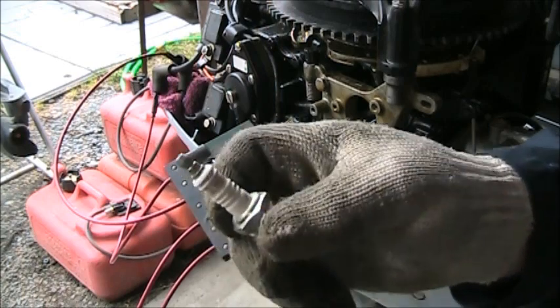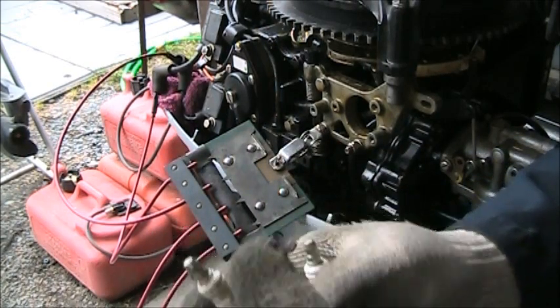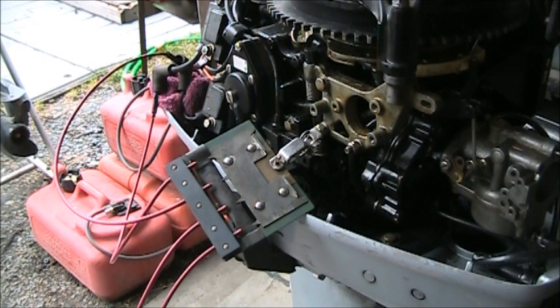They are QL77JC4s. Yep, both of them, QL77JC4. So they look pretty good. Looks like it's been firing.